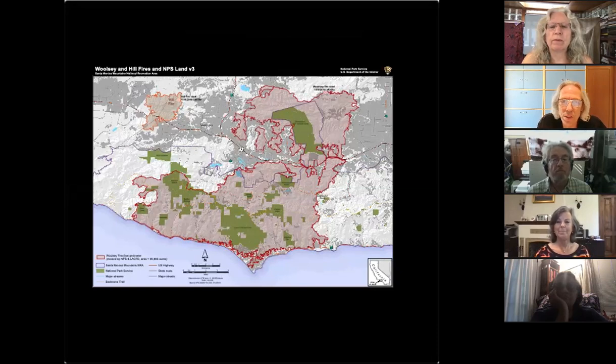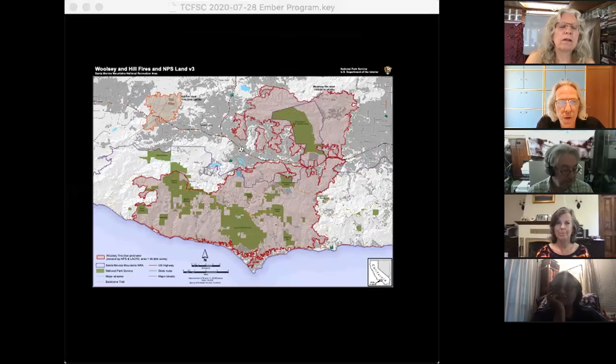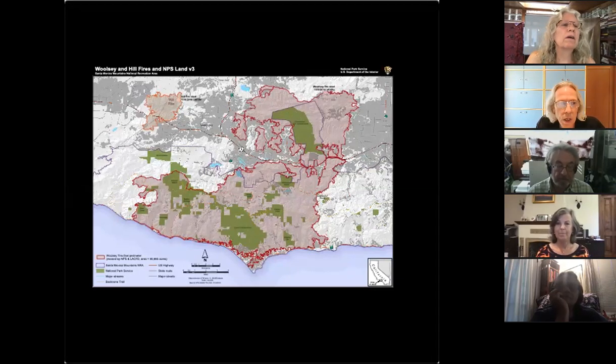And the takeaway, obviously, is a wind-driven fire cannot be stopped. They can only be directed. The embers jumped the 101, and most of the forward movement of the fire was caused by embers. So we know that at this point, we're pretty clear that we have a problem with wind and embers. So I'm going to go here.